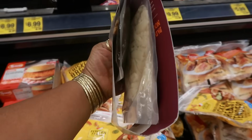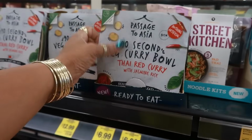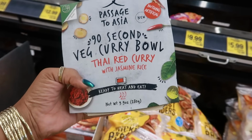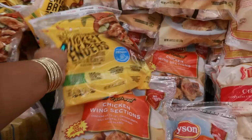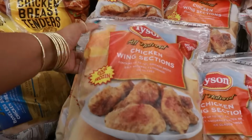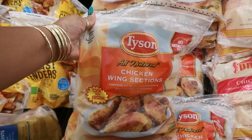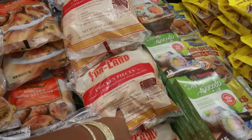Street kitchen, what is that? Pad Thai. You get a whole little kit for $1.99. 90-second veggie curry bowl. These are $1.99. Thai red curry with jasmine rice. And you pop this in the microwave. Okay, back down here, there's a lot of chicken. You have a big selection of chicken is what I was trying to say. $5.99 for the Tyson. You have those.